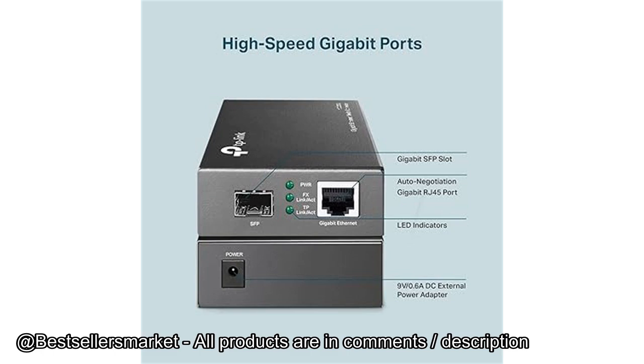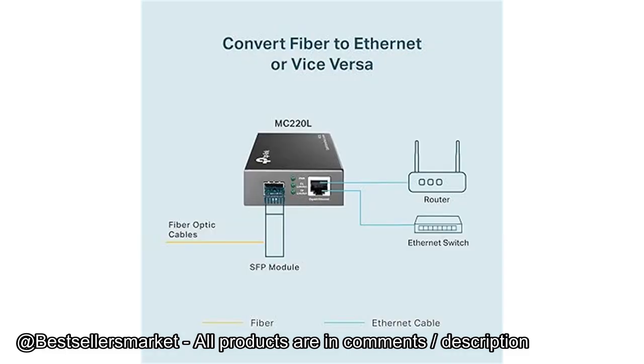The auto-negotiation gigabit connection ensures smooth, high-speed data transfer, adapting to your network's needs with ease. Half duplex or full duplex, this converter handles both, making it as flexible as your requirements demand. But let's talk range. When paired with the right SFP modules, the MC220L delivers impressive transmission distances. Single-mode fiber? You're looking at up to 12.4 miles or 20 kilometers. Multi-mode fiber? 1,800 feet or 550 meters.